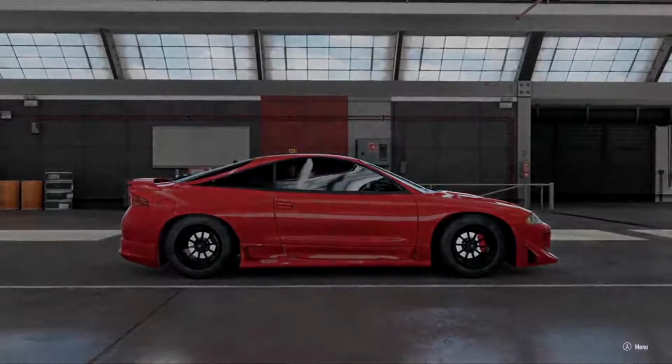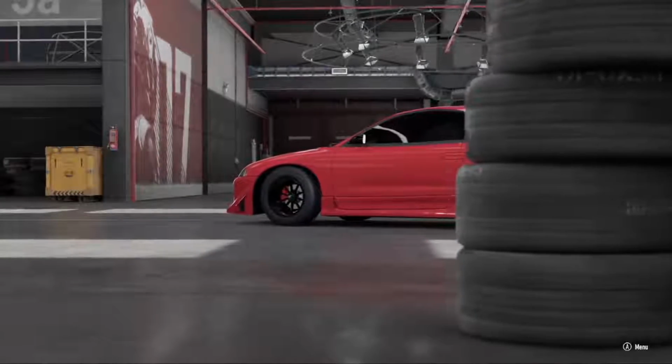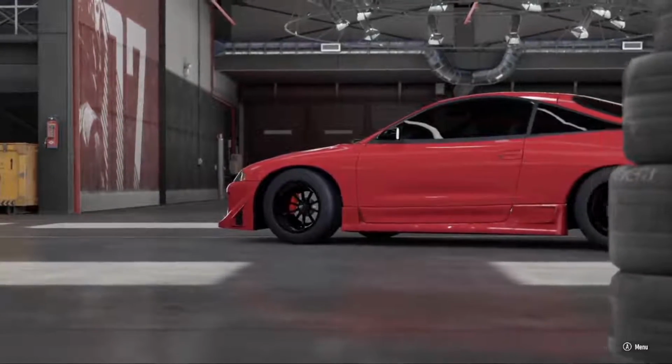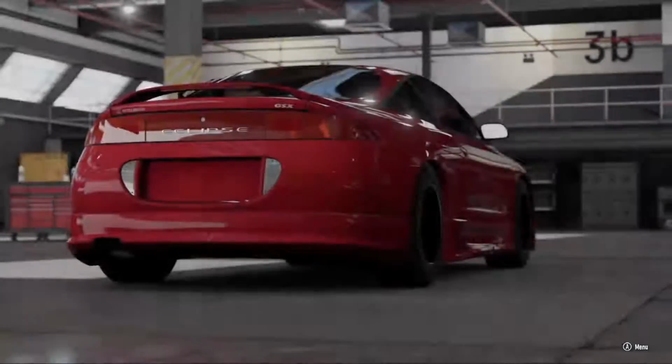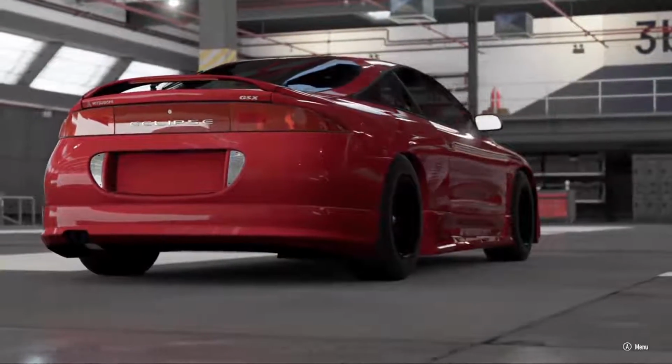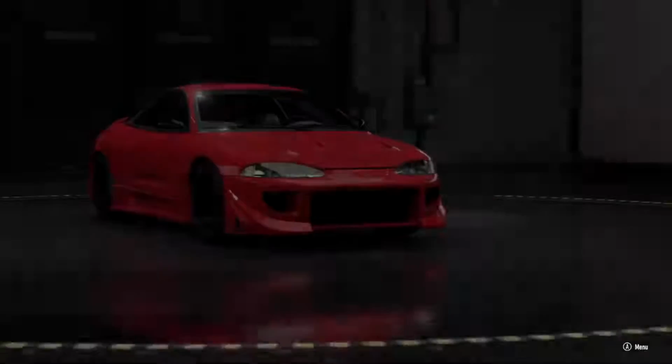Auction house cars. Should you buy them? Should you trust them? Well, in this week's challenge, I decided to go and find out. I gave myself a budget of 30 grand and I went and bought the best car I could find. And you're looking right at it.